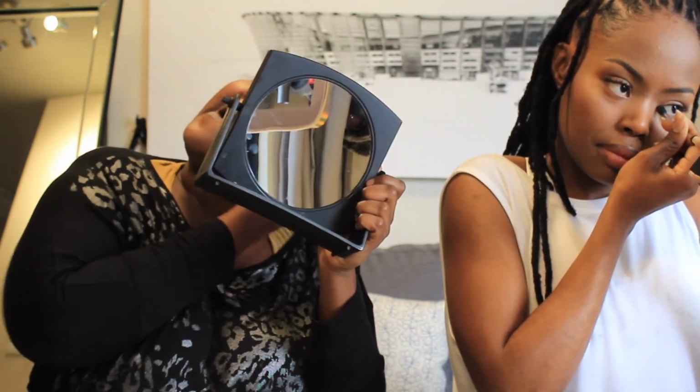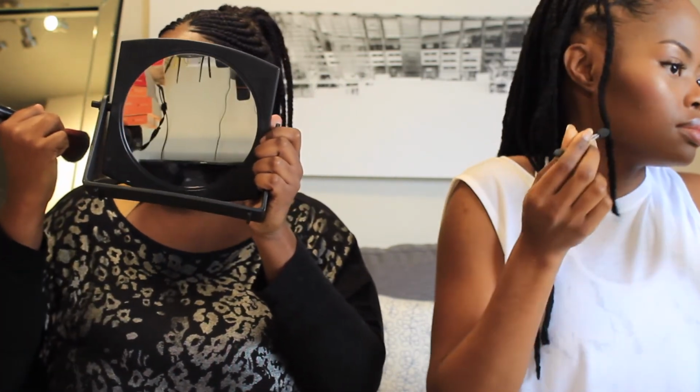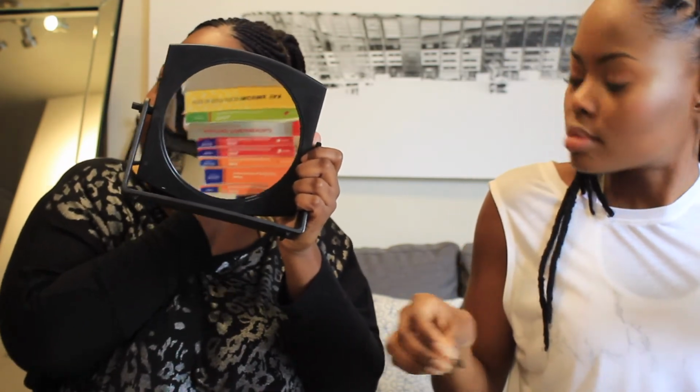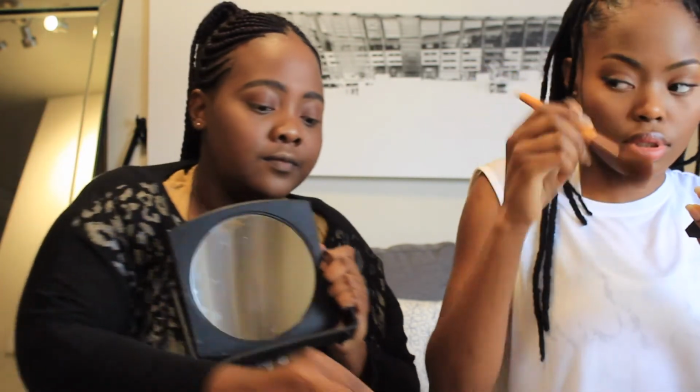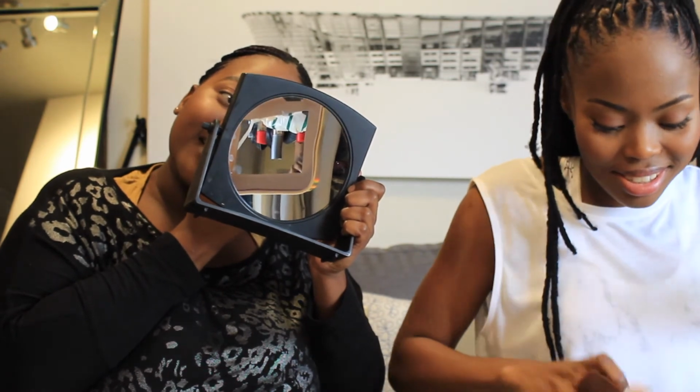Yeah, so I'm just putting a little bit of gold there, and then I just want to blend out my highlight. So I'm just going to use a big brush to run through my face. I just want to refine it and make it look, you know, togetherness. So we're just going over it again. This one looks more like togetherness.